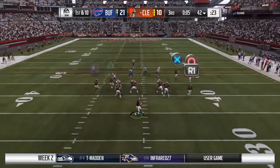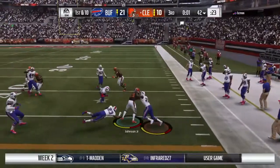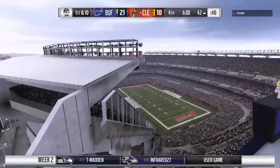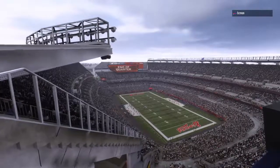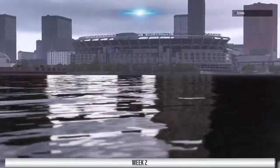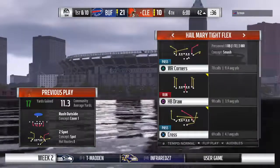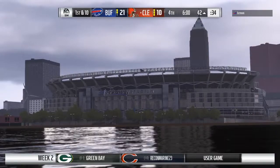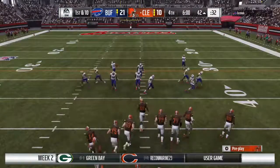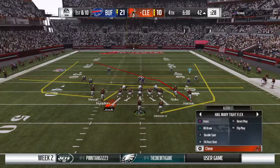Not bad. 1st and 10. To throw, Mayfield underneath for Johnson. And he'll be brought down on what's going to turn out to be the final play of this 3rd quarter. And we're back now here in Cleveland. It's the Browns with a deficit. They're trailing, but with the football here to start the 4th. So 1st and 10 now in Buffalo territory at the 42-yard line.